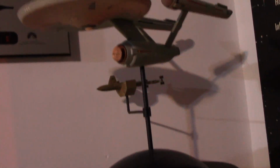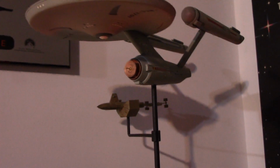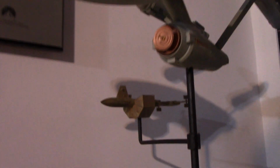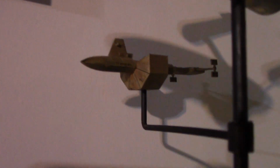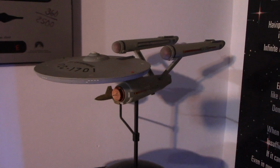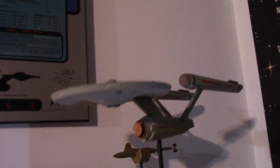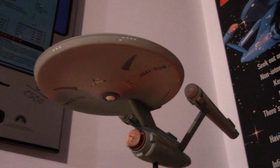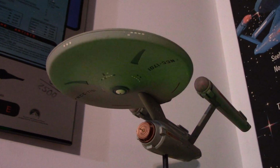Moving up here, we've got my Enterprise. This is the Space Seed Edition, and the Botany Bay, of course. But I think that looks good there. It actually, with the flashing underneath it, almost looks like from the Corbomite Maneuver when it's got the cube in front of it and the lights are changing on the hull.